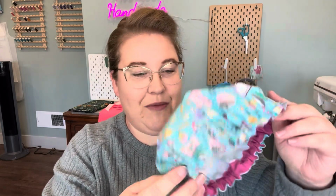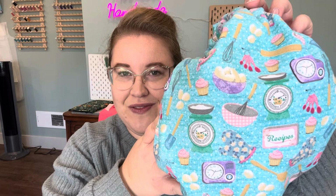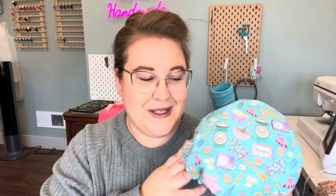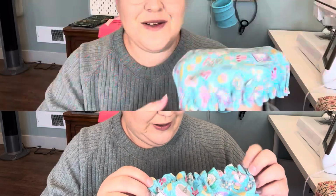It is cute little fabric. Let me turn it the right way. Cute little baking themed fabric from Joann's. That was really cute. And like I said, it took no time at all to sew this up. It was very quick. So we will see where I go from here with this project.